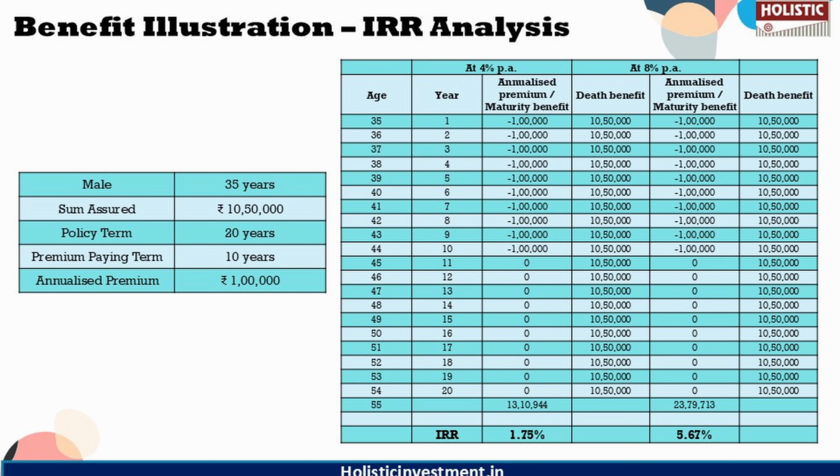So for calculation purpose, let us assume a 35-year-old male invests 1 lakh annually into this policy, and he chooses a premium payment term of 10 years and a policy term of 20 years with a vesting age of 55. The death benefit in this case is 10.50 lakhs, and he pays premiums for the first 10 years, and the benefits vest at the age of 55. It is important to note that the vesting benefit, unlike a typical maturity benefit, cannot be withdrawn as a lump sum at the end of the policy term.